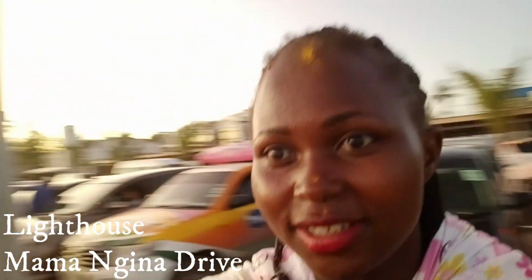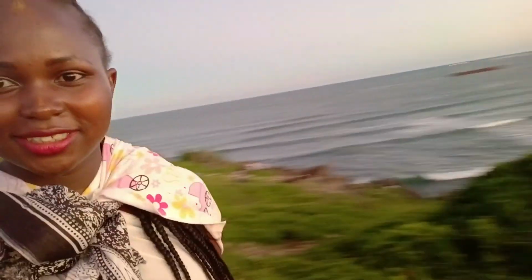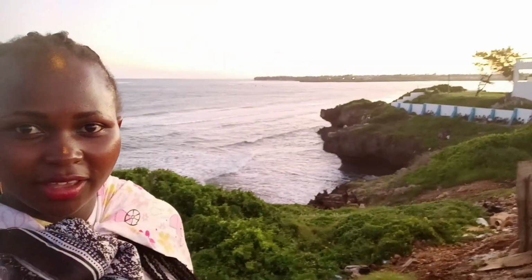Now we are at Lighthouse. Lighthouse is a long Mama Ngina drive, and this is the view of the ocean. You can see ships arriving, ships leaving, and as they go this way, Likoni Channel. There are a lot of vendors here who are making muhogo, crepes, muhogo fry, mahindi choma. It's quite windy, so I have my baby covered up. And this is the lighthouse.